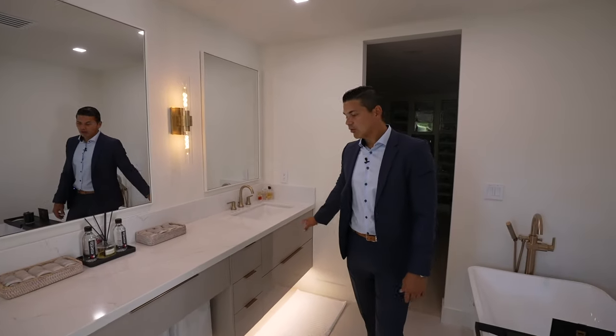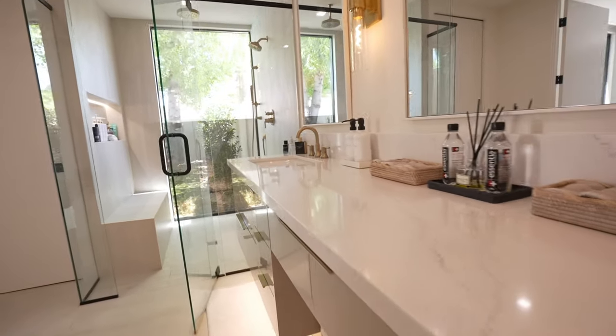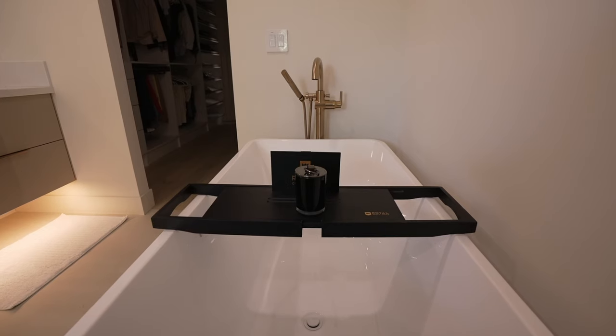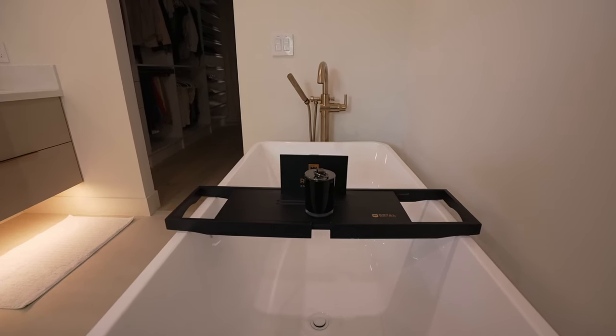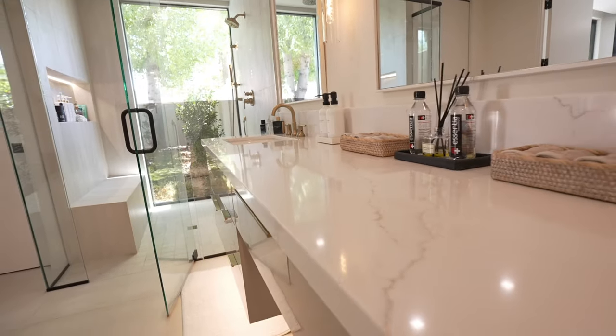So just like in the kitchen, we have the same color cabinet. This time it's a polished finish. As you can see, we got very modern brass hardware. We'll have his and her vanity, a makeup station, and beautiful sconces that are brass as well, tying into the overall design of the house.